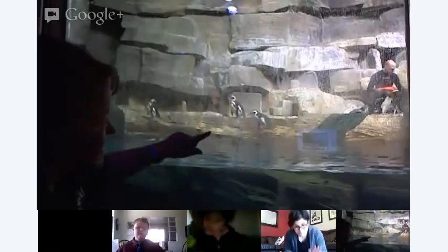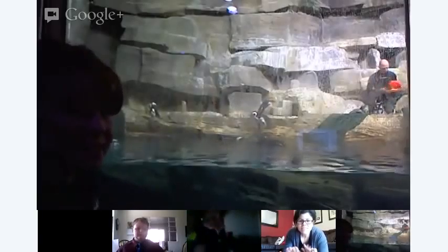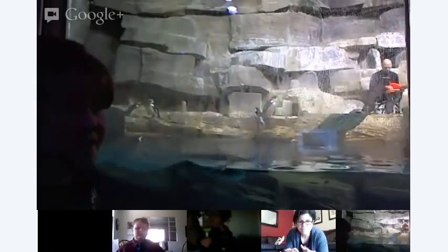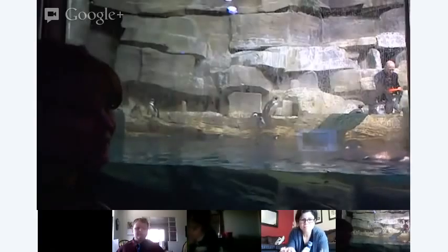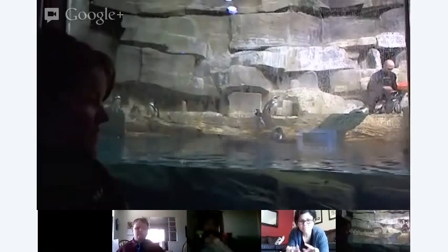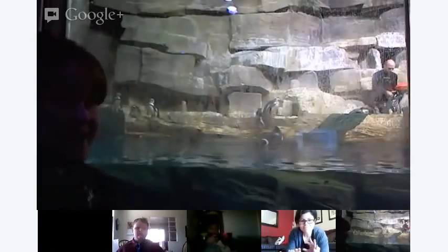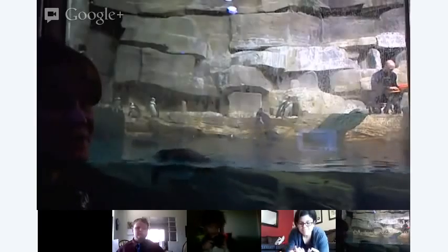And these guys spend a lot of time in the water, so they get really wet, but underneath their feathers, they stay completely dry because their feathers actually act like a rain jacket. So they create a nice little weave that keeps them all nice and dry underneath, even though they're under the water. It's like the best scuba suit ever.